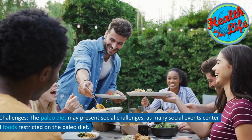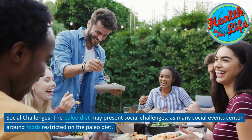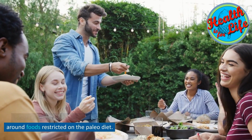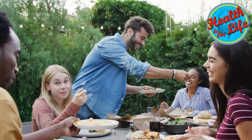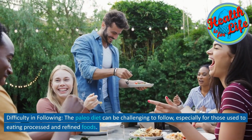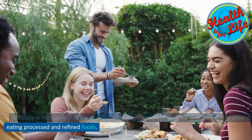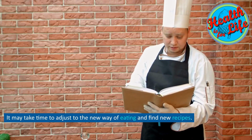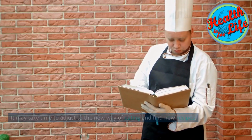Social challenges. The paleo diet may present social challenges, as many social events center around foods restricted on the paleo diet. Difficulty in following. The paleo diet can be challenging to follow, especially for those used to eating processed and refined foods. It may take time to adjust to the new way of eating and find new recipes.